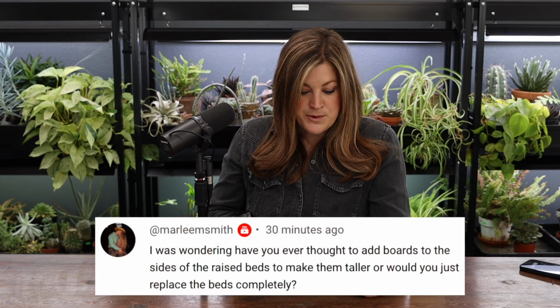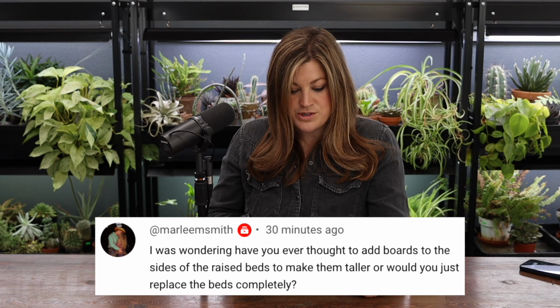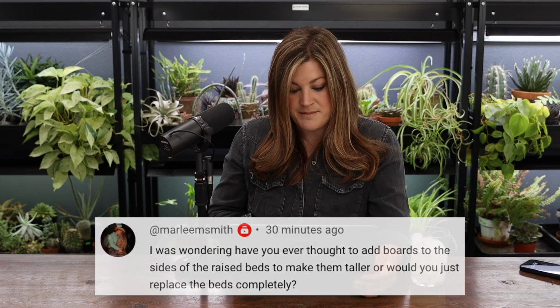Marley Smith said, I was wondering, have you ever thought to add boards to the side of the raised beds to make them taller, or would you just replace the beds completely? We have thought about that, and we've talked about even moving that space at some point. I know it's this super charming, quaint little space, but it would be nice one day. I'm just priming you guys for the possibility that it could happen.